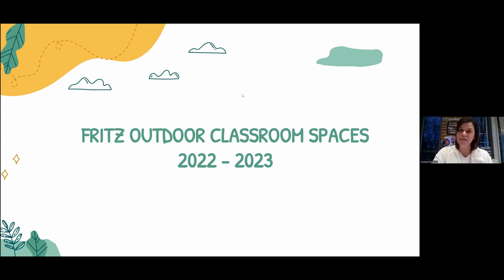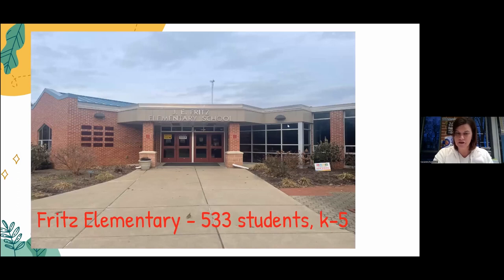So again, it's Fritz Elementary, and this is just some of our outdoor classroom spaces that we've established, mostly since COVID. Here's the front of our school. It's an elementary school that accommodates 533 students, grades kindergarten through fifth. And here's an aerial view of the school itself.